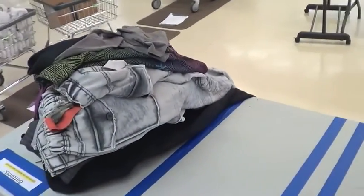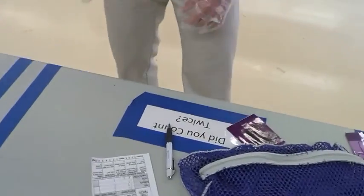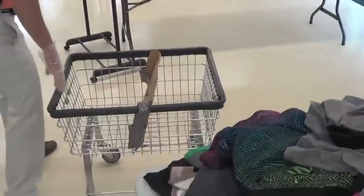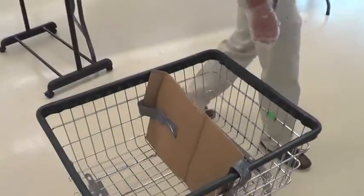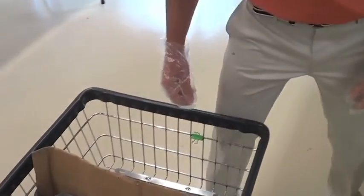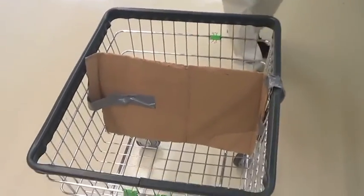Okay, so he just finished counting all the socks and it's written down. It's real good. So now we take an empty cart. We got these carts. They are wire carts. Economic carts. I just Googled and bought them from the lowest price. You don't need to use wire carts. That's just what we have.